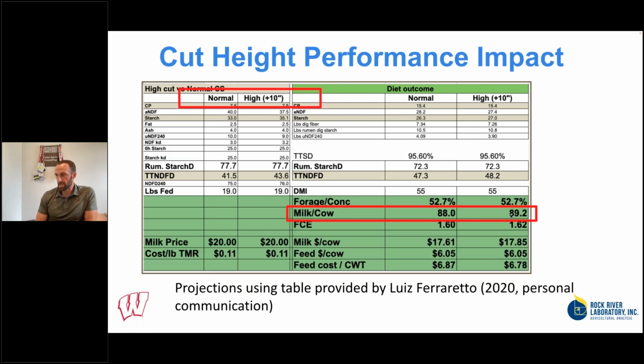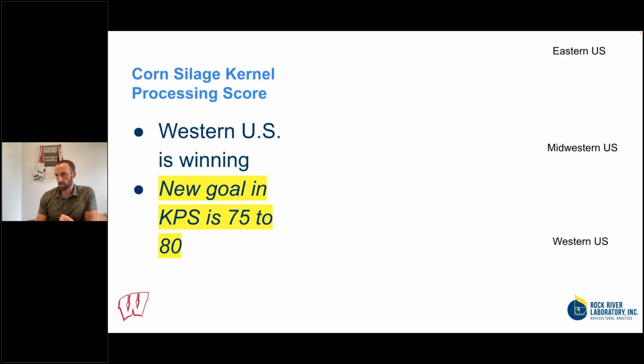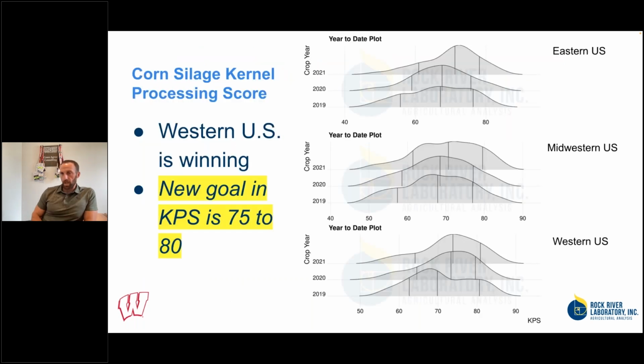So some numbers that may help you if you are one of the, I would say, less than the majority that have this type of corn and can discuss this. I certainly think it warrants discussion. Regardless of what our corn looks like this year, kernel processing is also within our control.